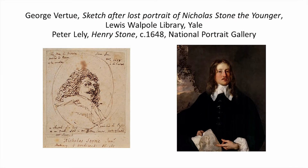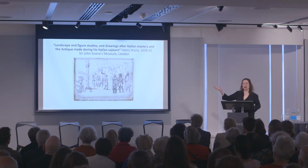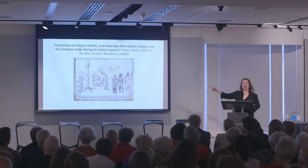There's Nicholas the Younger and Henry Stone. As it happens, both Nicholas the Younger and Henry left sketchbooks, which are now in the collection of the Sir John Soane Museum, and both of which we've been able to borrow for the exhibition. This is a group of English gentlemen, presumably English if Henry was with them, sightseeing in Rome, and the air of realism is augmented by the fact that there's probably a beggar on the ground there, and one wonders whether William Paston happened to be with them at the time.